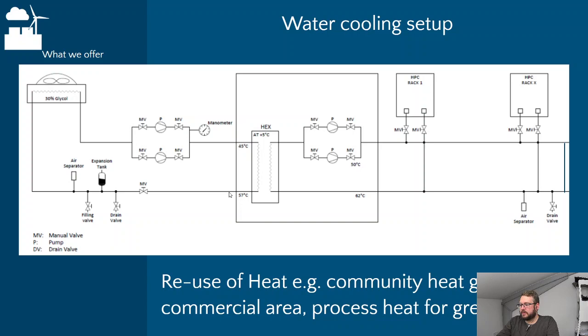We already have, as I showed you, community heat grid, crop dryer, the pig farm, as well as the whole area around this switchyard will be becoming a commercial area, which will be the only commercial area in Germany which offers renewable energy at best price and renewable heat. This is a first in Germany, and I think that will be very attractive, and we won't see any issues in reselling our heat in a very close proximity.